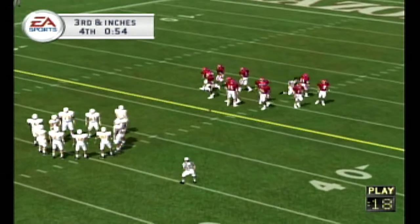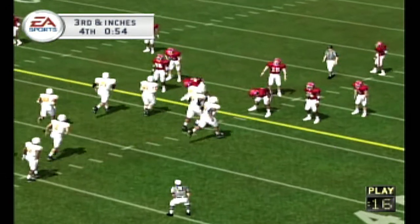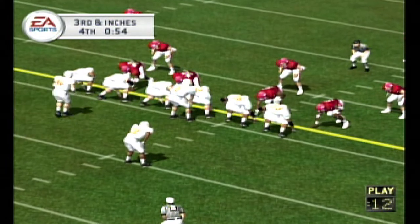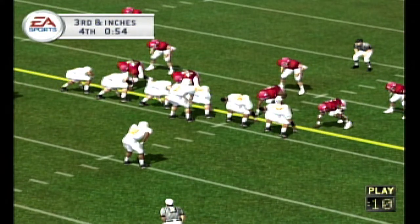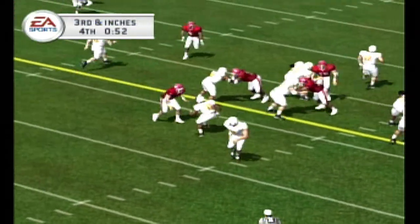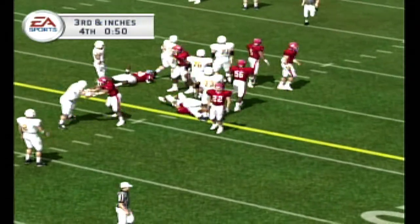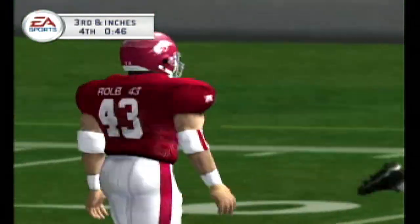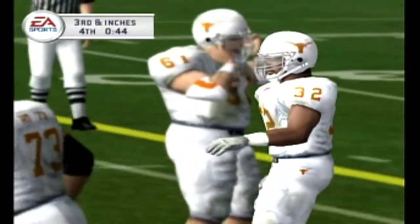It's third and inches. This is the seventh play of this drive. 4-3 defense. Number 32 gets a carry left side, and he's going to lose yards on this one. Give this linebacker a big play in that stat column for an excellent tackle there.